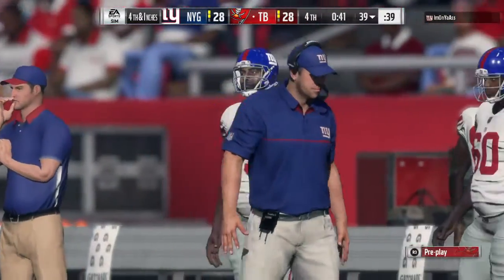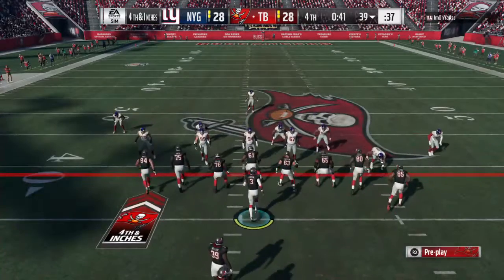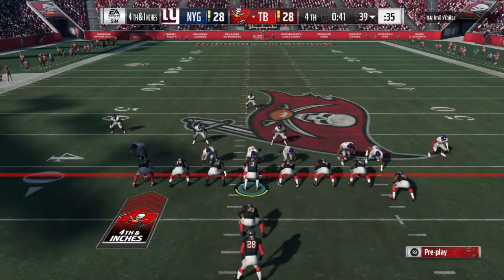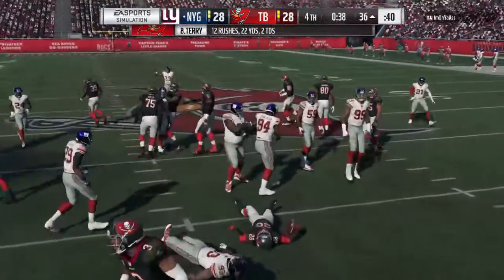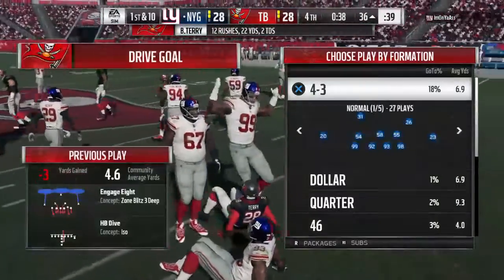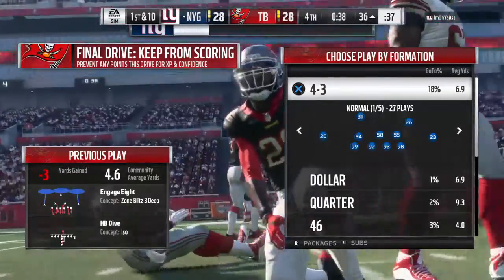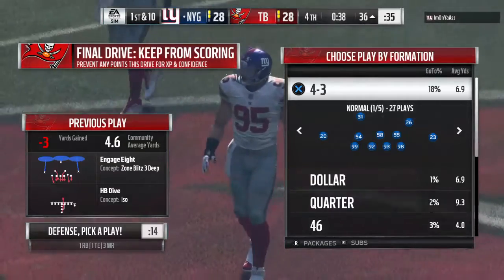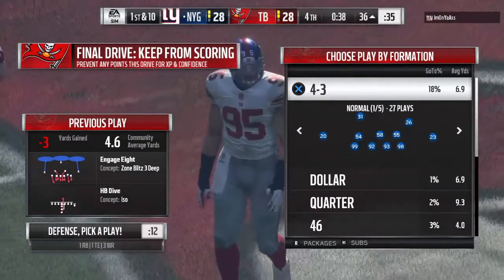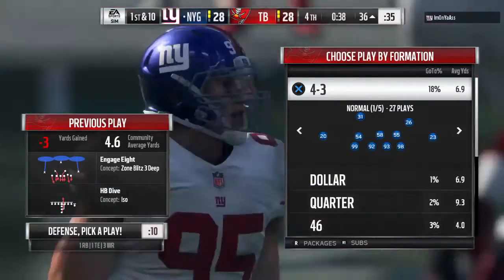Tie game, fourth quarter, and they're going for this thing on fourth down. And to give this time to the tailback. And this is going to be nowhere close. Needed some inches and ended up losing yardage. The Bucs try it on fourth down, but come up empty. And the Giants are going to take over in great field position.